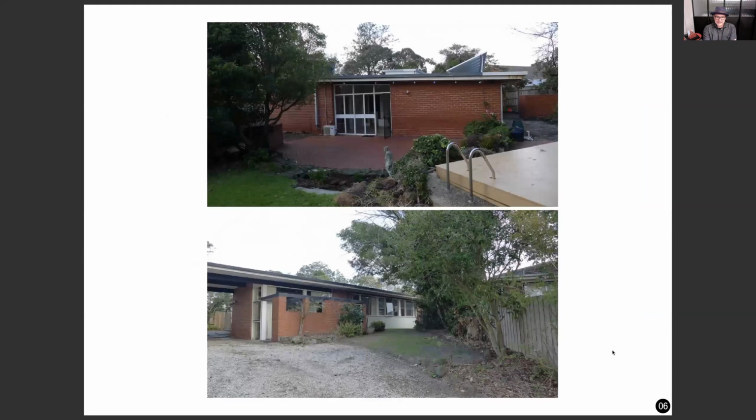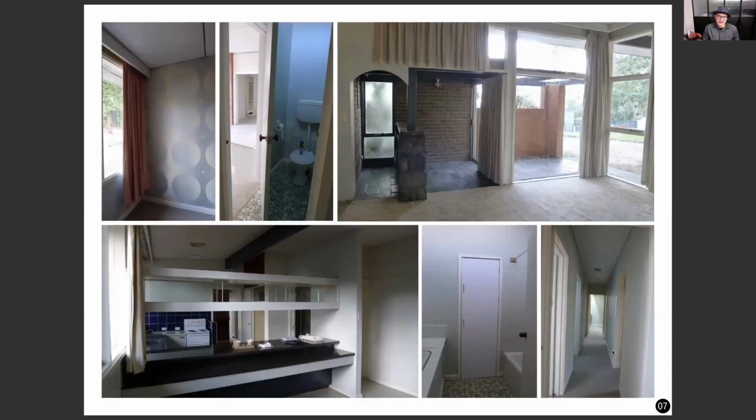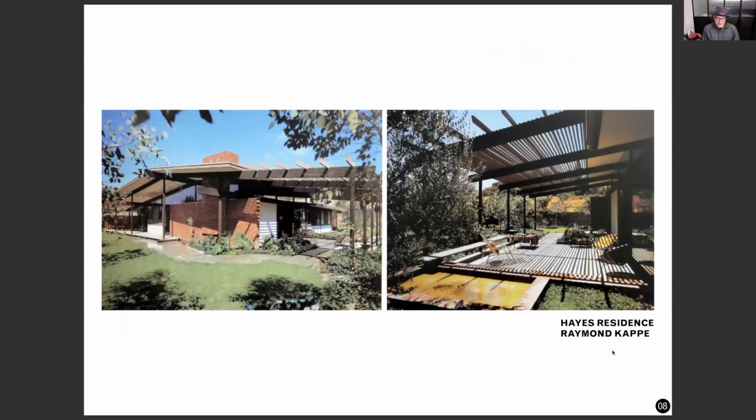This is the existing rear of the house and front of the house down the bottom, as we found it. And inside, some changes have been made over the years, but really not a whole lot, and there's a lot that needed to be attended to. In the early stages of the design process and in conversations with Reese and Laura, we focused very much on the house as it was and the work that we could do to the house rather than extending or adding to it.